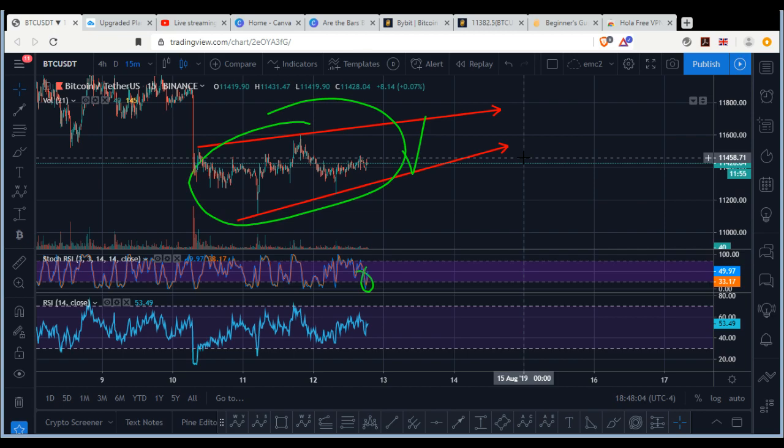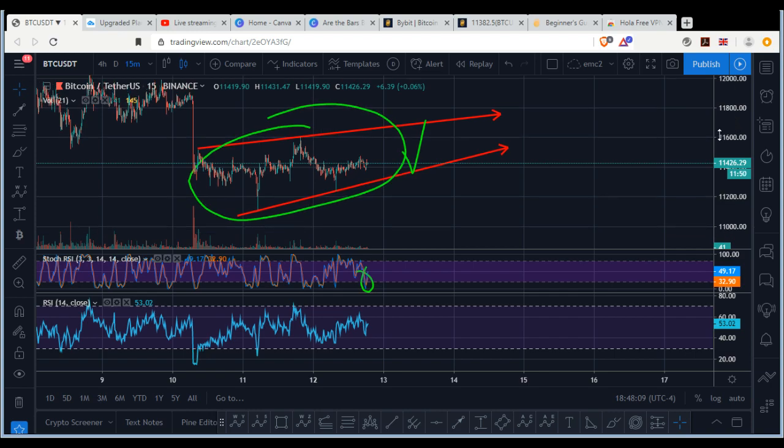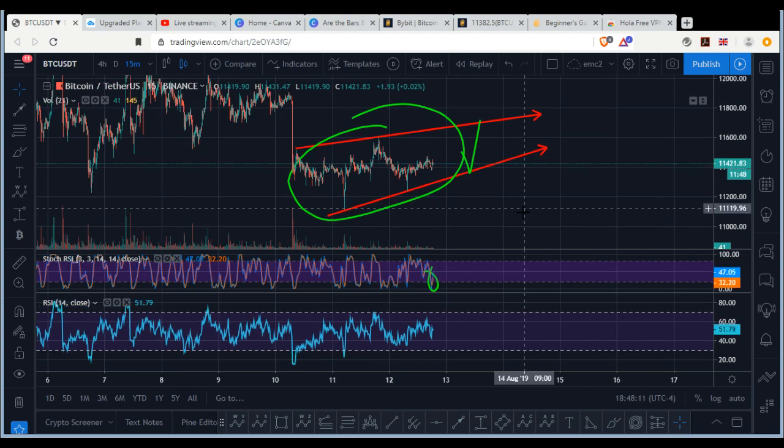You'll be all right, Ferdis. You should have made more than 0.1 BTC since you joined the group, if you follow the signals correctly.